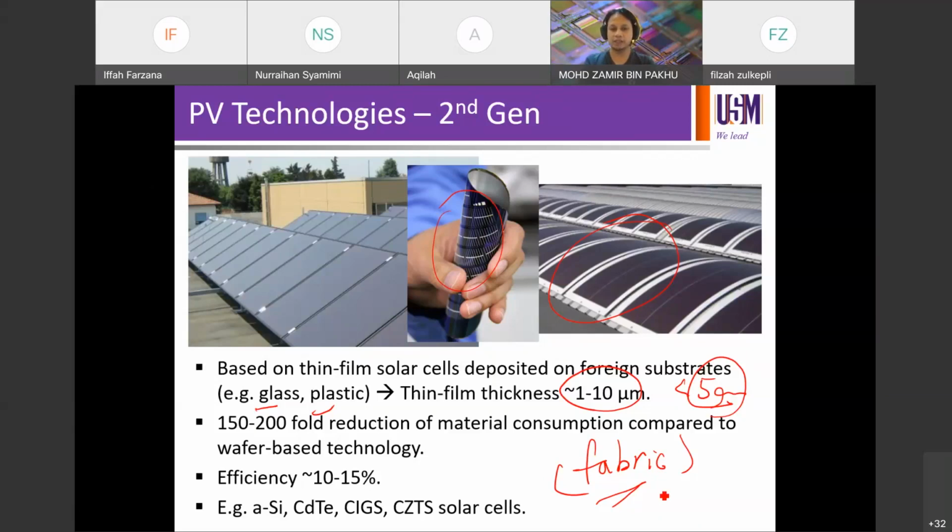So these foreign substrates like glass or plastic or some other stuff will give the device some mechanical strength, okay, for practical application. So nak lapik dia, you ada ni, then it's very brittle and fragile, so you have to put on something that is strong. So that will make the whole system stronger. But in the current generation, the light absorption is only done by this 5 micron material on the glass or on the plastic, right? So it's like a 150 to 200 times reduction in the thickness, therefore reduced material consumption, therefore reduced US dollars needed in the technology cost. However, the efficiency is only 10 to 15%.